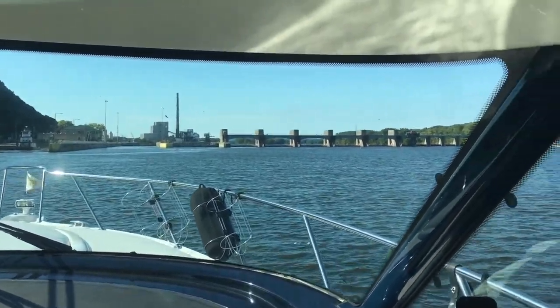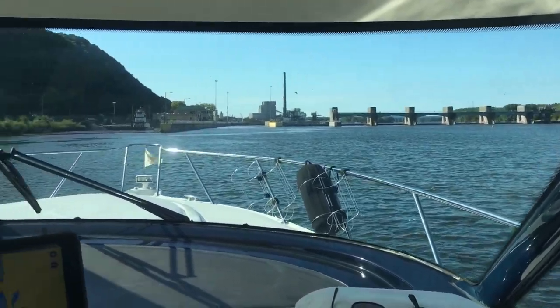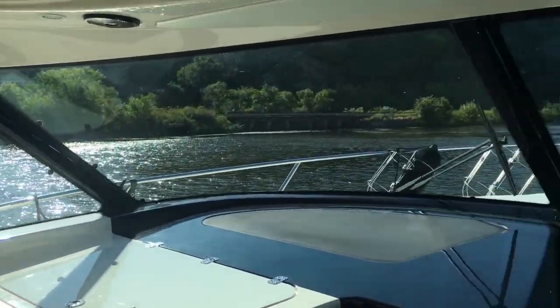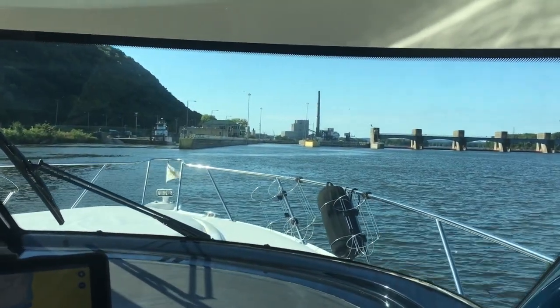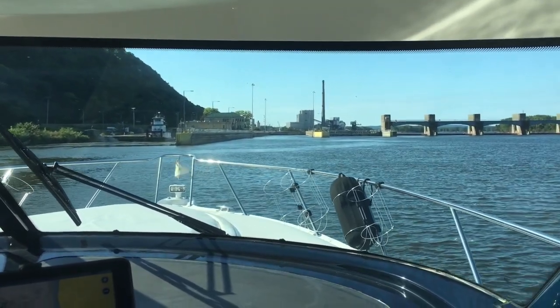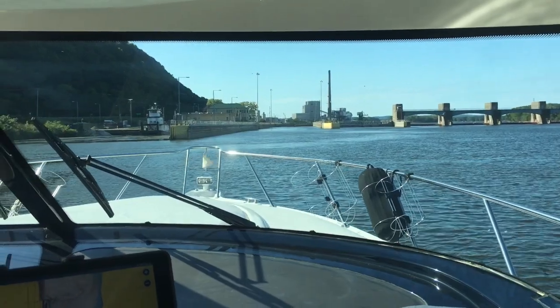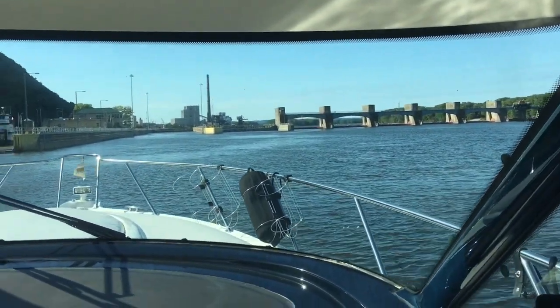Well, we have arrived at Lock 8 in Genoa, Wisconsin, and it is 9:30 in the morning, so we've made pretty good time already. We'll see how far we get to Dubuque today. It's a little bit windy and cold, but Lock 8 in Genoa, that's a good sign.